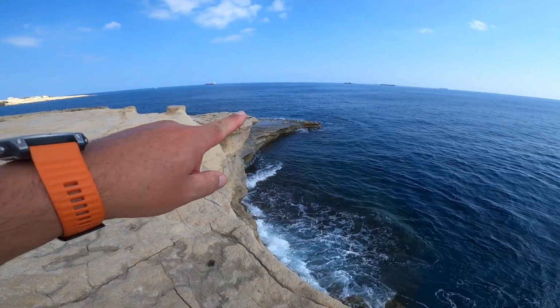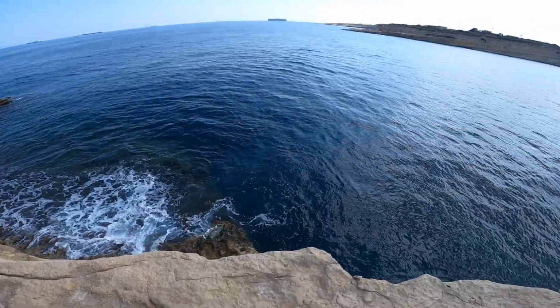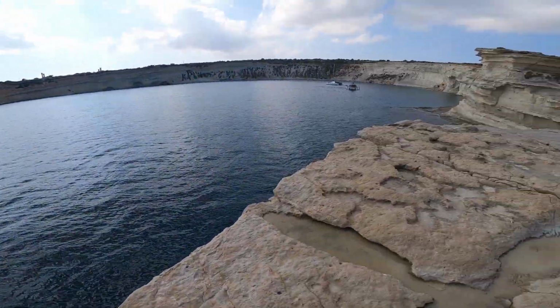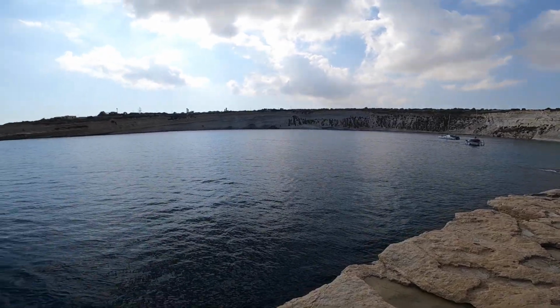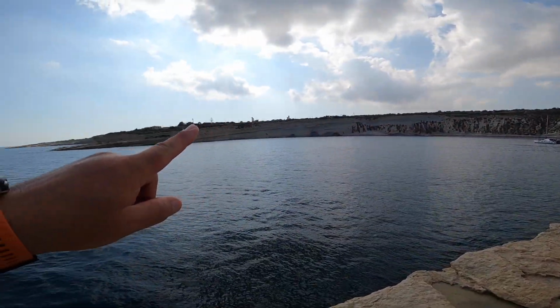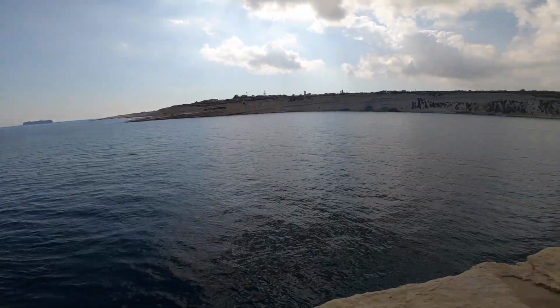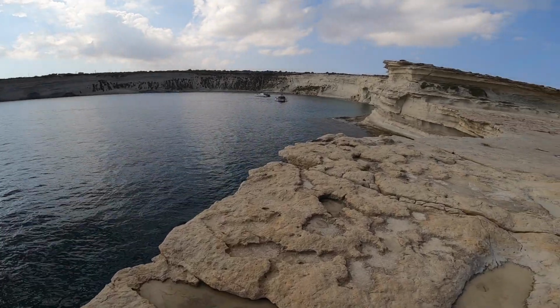Well, passing from here without swimming, I don't think I can do it. Look how nice. This is Il-Hofriet, and hopefully today I will still trek all this part here maybe, and I reach the next bay. If I'm not mistaken, it's St. Peter's Pool.